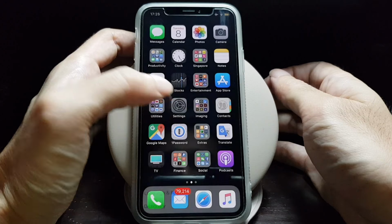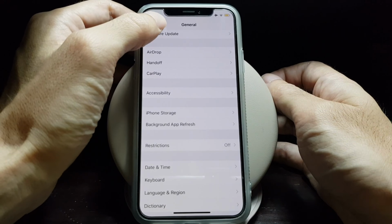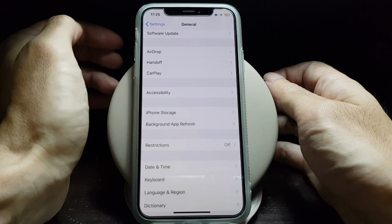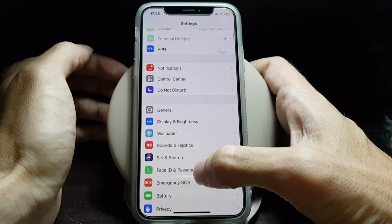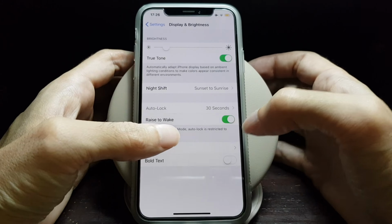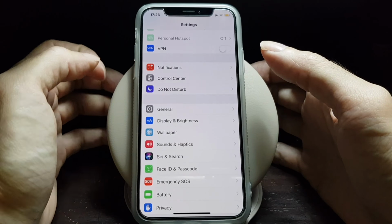Next that you might want to turn off is the raise to wake function, because this always switches your phone on every time you pick up the phone, but it's not necessarily the thing that you want to do. So it might save battery life if you switch off raise to wake. For that you go to settings and then display and then switch off raise to wake. Like that you will prevent accidental turning on of the screen, which will save you battery life.